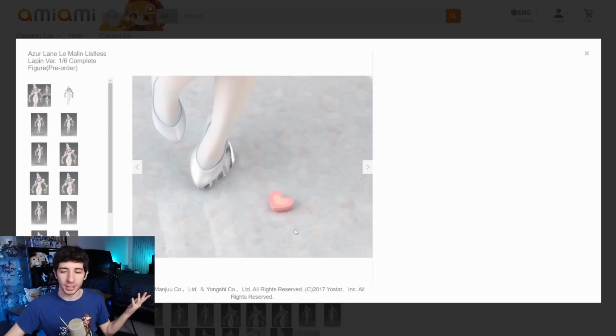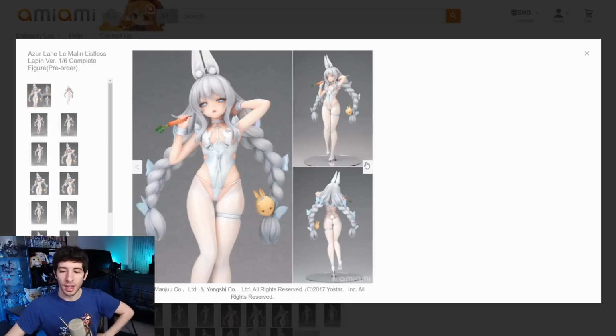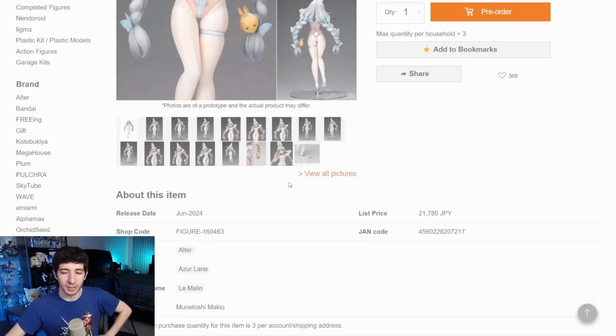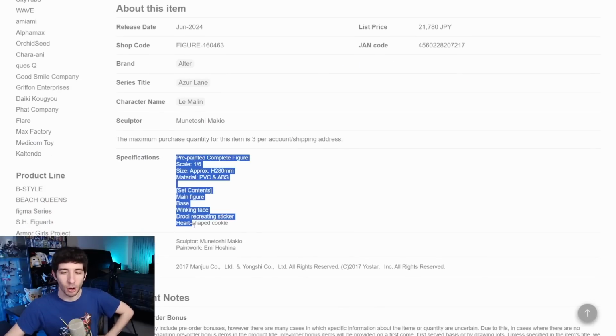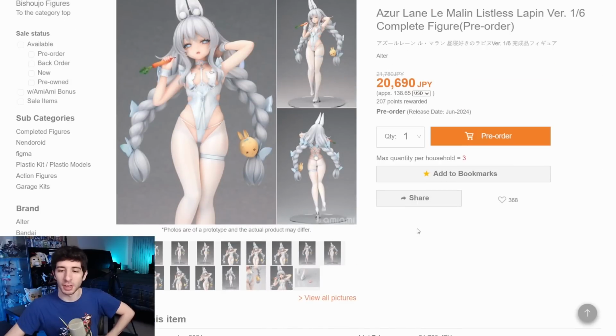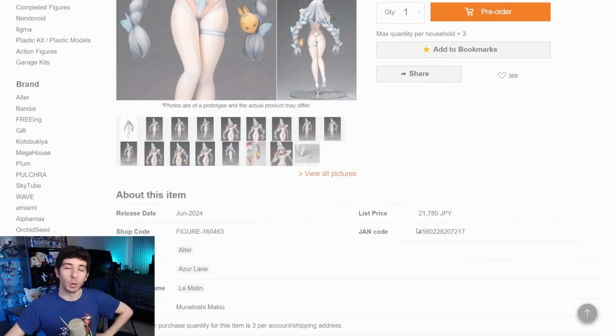Also, I don't know what this is. The little heart by her shoes. That seems very easy to lose. What is that? Do they say that somewhere? A heart-shaped cookie. Wow, that's like a really, really small cookie. All right. Well, don't lose it.